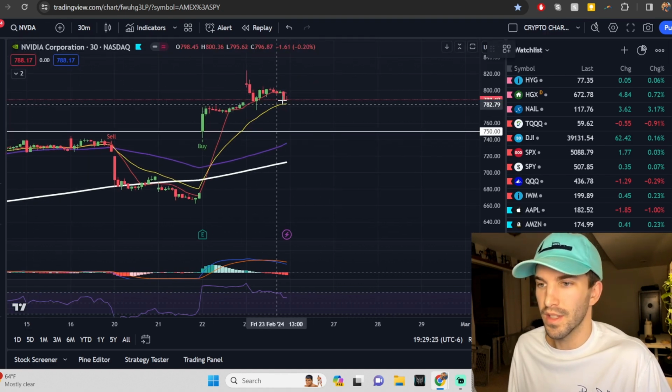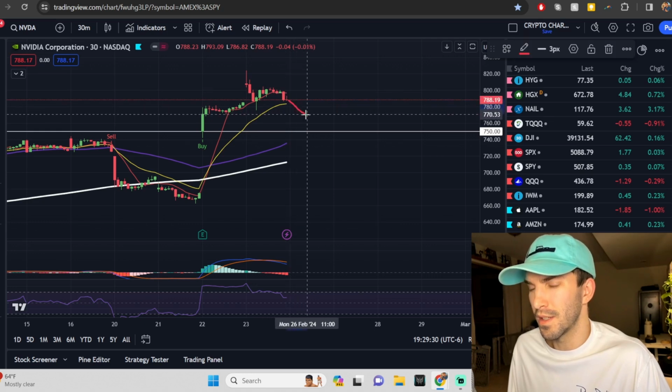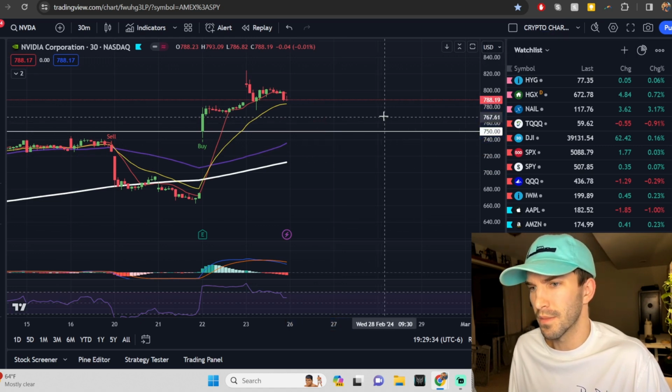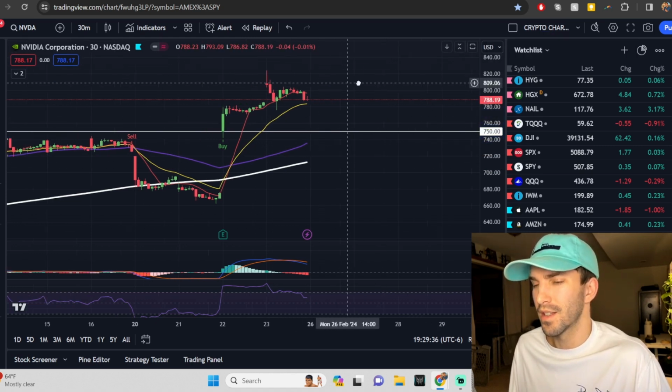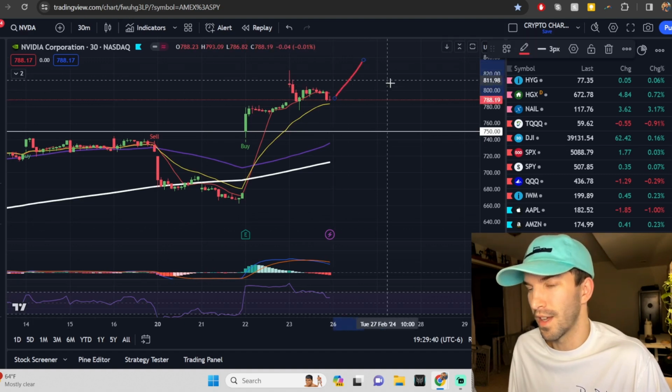But if we start to see this hold below 800 for quite some time throughout the week, we can see people start to really go underwater and maybe pull out of those trades. So it's something to pay attention to. We could actually see some selling in NVIDIA this week. But if we do see that positivity, you're just inviting more people.